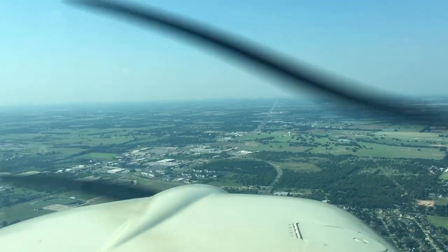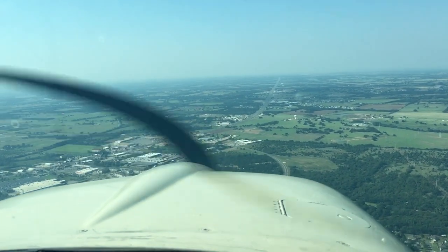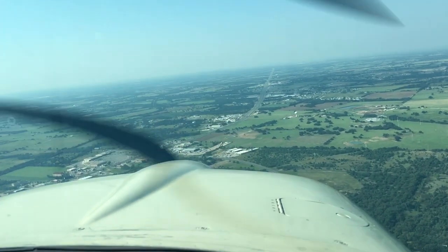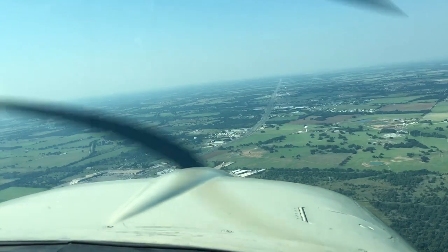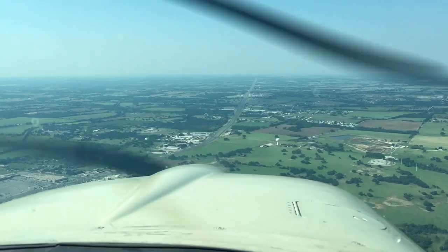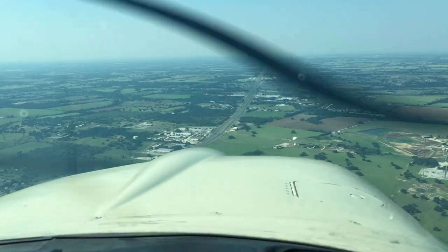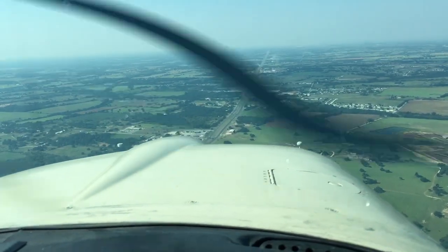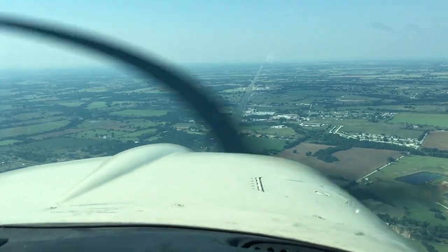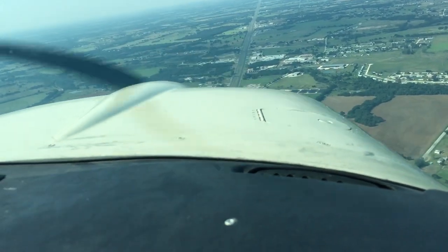Now as you approach the elbow of 377 and you finally get close enough, there on the right, just on the right side of the nose, if you follow the hinge line of the service panel there, you'll see the water tower now coming into view. And once you're directly over the water tower, you are 10 miles from Dublin Municipal.